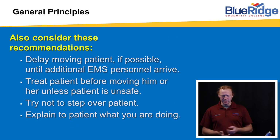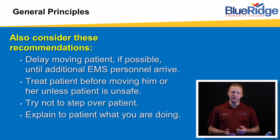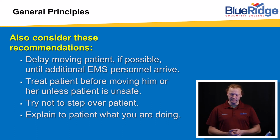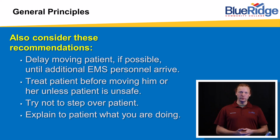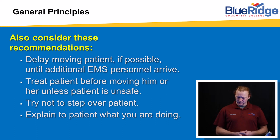Some other recommendations, especially as a first responder or emergency medical responder, sometimes just delaying the movement of the patient, if it's possible, until EMS arrives or just additional personnel. That just kind of eliminates unessential movement for that patient, especially if we have things like broken bones or other types of trauma, where every time we move that patient is causing them pain.